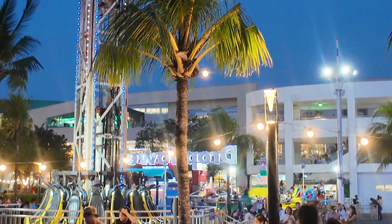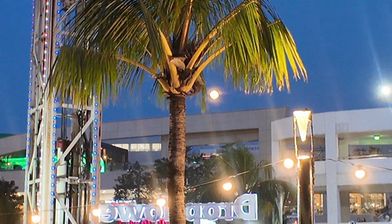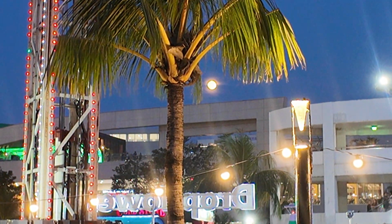A lot of people out here. It's really vibey. Oh, there's the moon. Wow. Oh. That is not a fairy light. That's the moon. Yeah, it's hard to tell with this, but that is the moon. Yeah, so a lot of families out here, a lot of people.